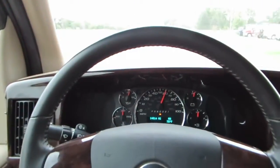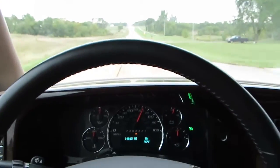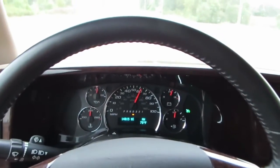Cruise is on, doing 61 miles an hour there, and we'll go ahead and set our cruise. The green light comes on right here, that just says the cruise is set.